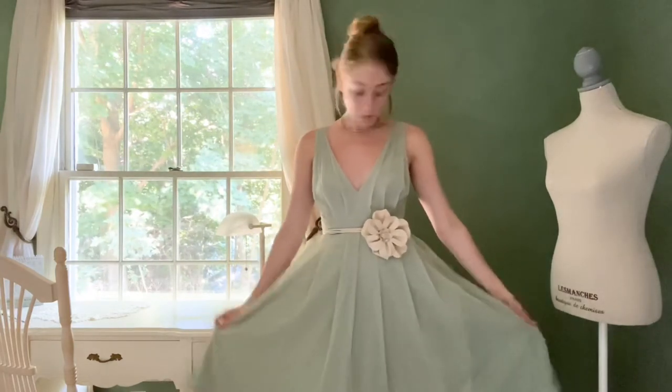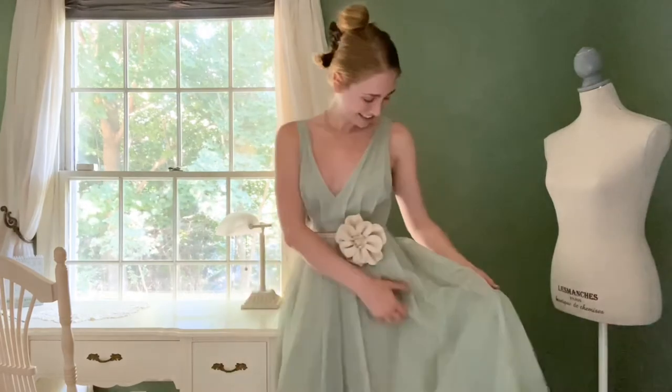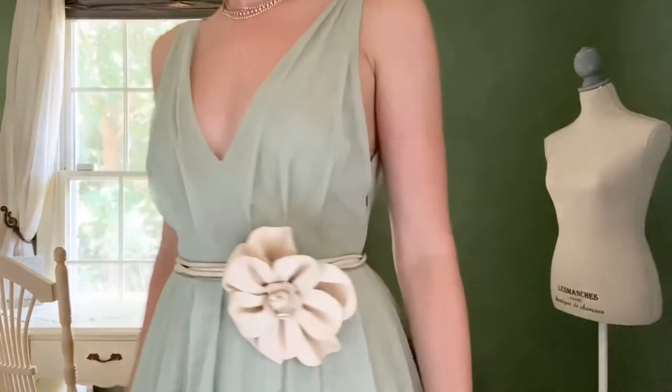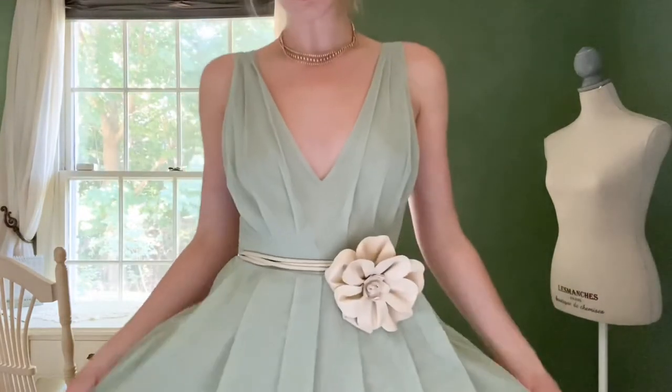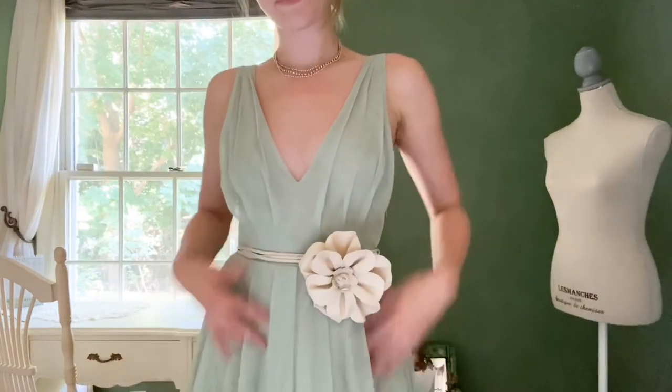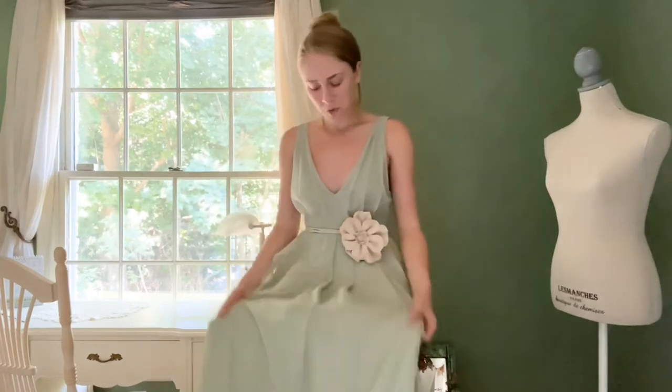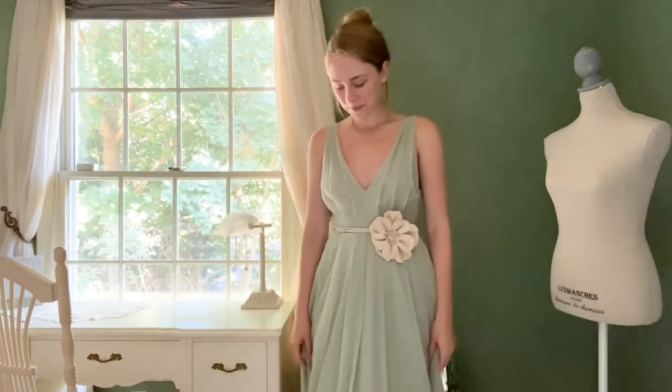I love this piece so much. Oh my goodness. Just look at that color. It's that color that got me. That seafoamy green color. It's so beautiful.